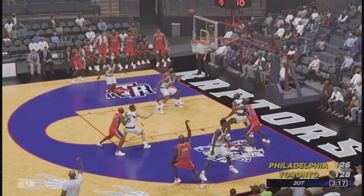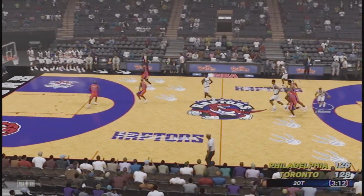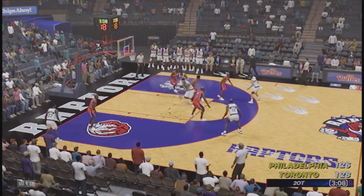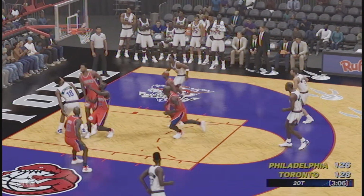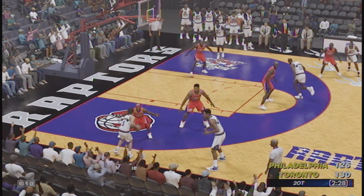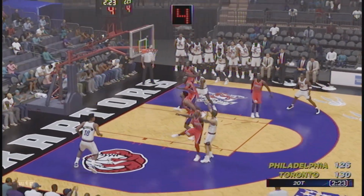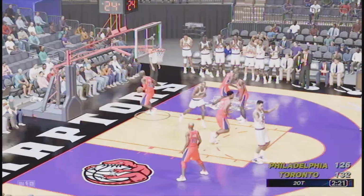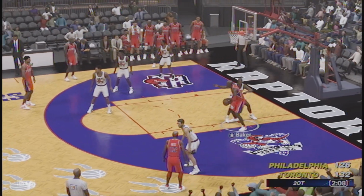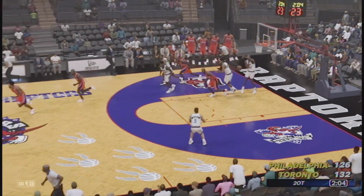Nick Van Exel to Glenn Robinson for 3. Cannot get that to go in. 3:12 left to go. Here come the Raptors going the other way. Hot Rod Williams making that shot. 130-126. Ensuing Raptors possession. Matt Maloney pulls up for the jumper. Sinks it. Now it's a 6-point game. This game is starting to get away from the Sixers. Vin Baker can't get that shot to go.